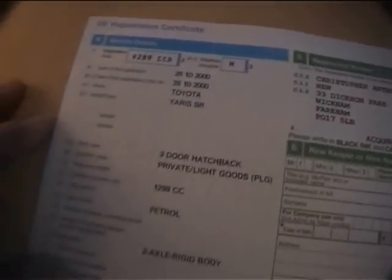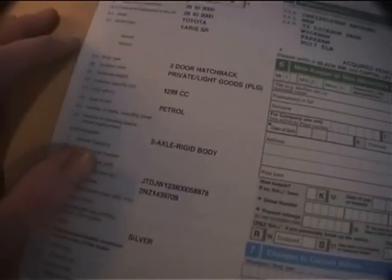It's a Yaris SR, 1299cc PLG goods, light goods vehicle, usual thing. MOT July the 6th 2008, so plenty of MOT to go. That was done at 103,934. Car's now showing 114, I think, if I'm not mistaken.